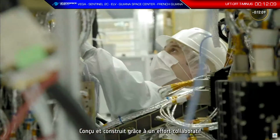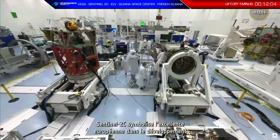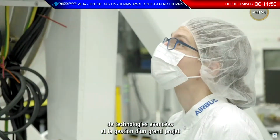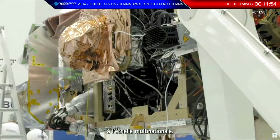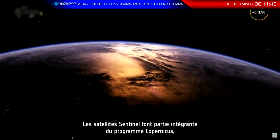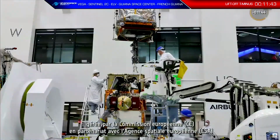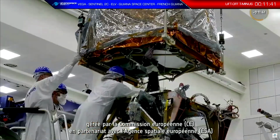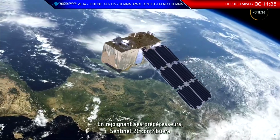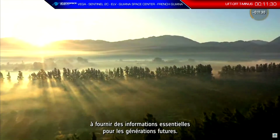Designed and built by a collaborative effort involving over 60 companies led by Airbus Defence and Space, it is an outstanding example of Europe's excellence in developing advanced technology and managing a large project on a multinational basis. The Sentinel satellites are part of Copernicus, the Earth observation component of the EU space program, managed by the European Commission EC and in partnership with the European Space Agency ESA. By joining its predecessors, Sentinel-2C will contribute to delivering crucial insights for future generations.